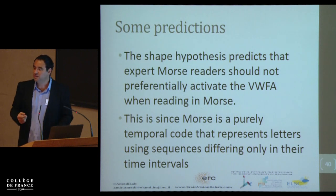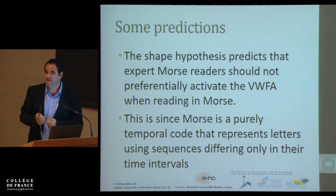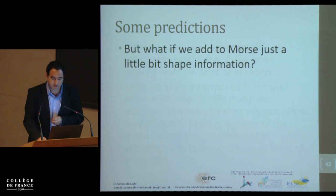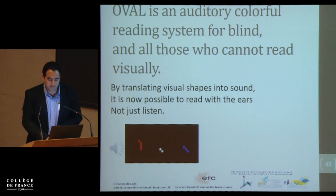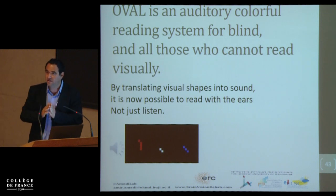But recently we took the Morse code and created a new symbol set that is almost like Morse code, but has two features that are ventral stream in essence: a little bit of shape and a little bit of color to differentiate the symbols. You can hear here this language, the oval language. Each symbol is very brief, and this is the slowest, so they can reach very fast speeds.